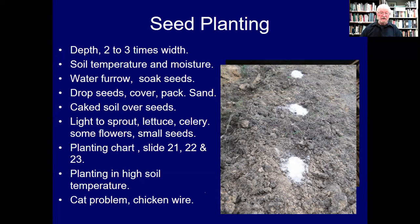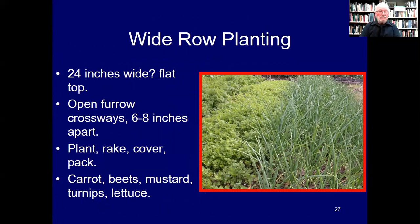I do some wide row planting, or I used to do quite a bit of it. I would take a garden that was worked up, and when I spread my feet, they're about 24 inches wide. So as I walk down this furrow here, and this one over here, they're about 24 inches wide. What I do is I want a flat top. I will open furrows crossways on this bed, not lengthwise, about every 6 to 8 inches apart. I may have this trench open about an inch deep or maybe a little deeper, depending on what I'm going to plant. I will drop my seeds.